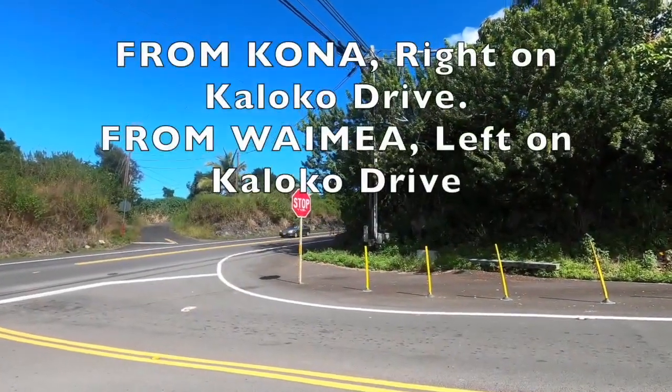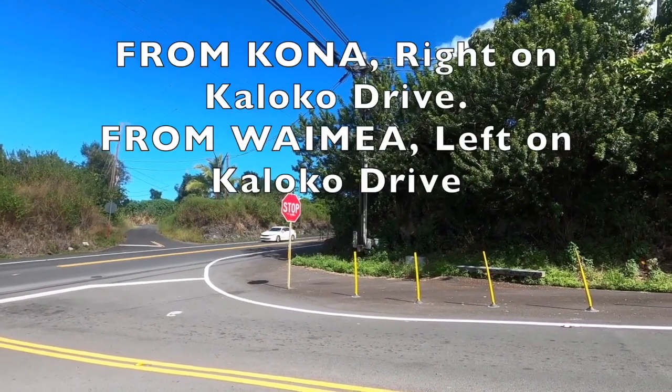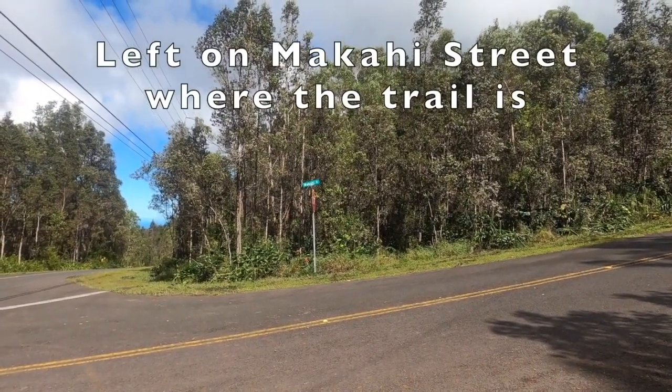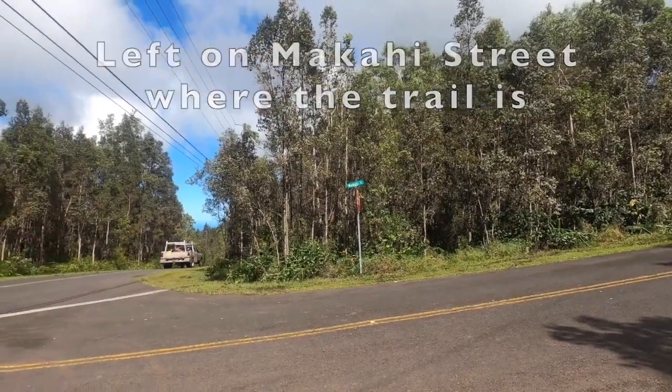Coming from Kona, you turn right on Kaloko Drive, or if you're coming from Waimea, you're gonna turn left. Then from Kaloko, you're gonna turn left on Makahi Street to head to the forest trail.